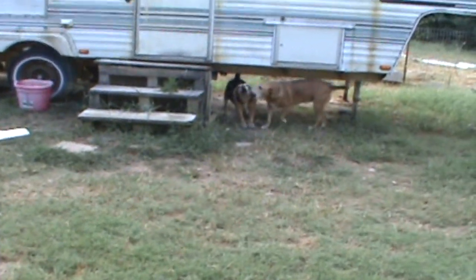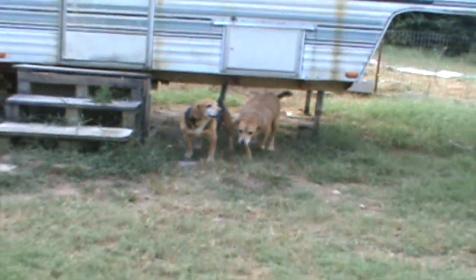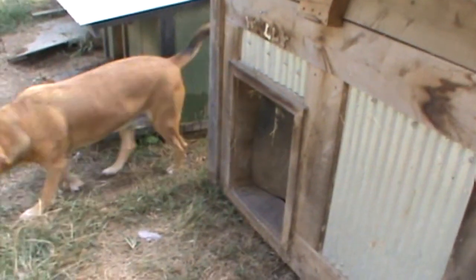Yeah. Come here. Come on. Let's check it out. Come here, Waldo. Check out the doghouse. Come on, come here, see me. Yeah, they've already sniffed it up. Come here, Lily. You gonna get in there? Go in the doghouse.